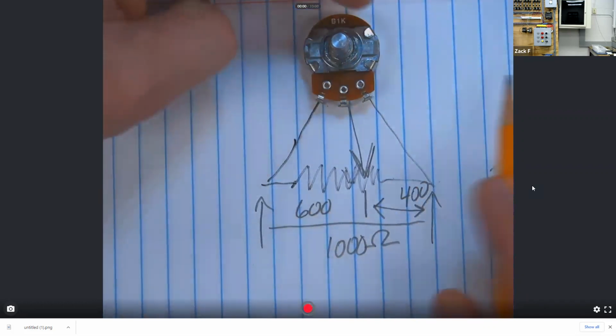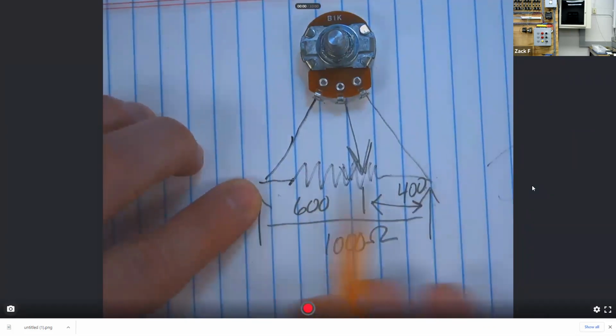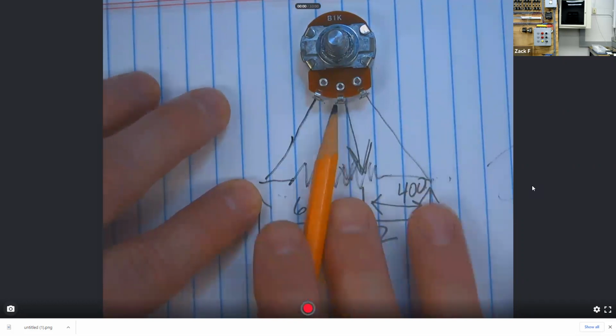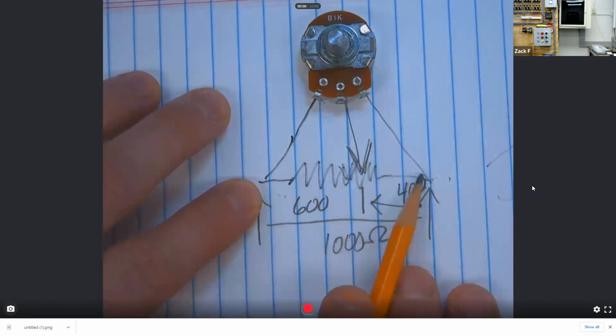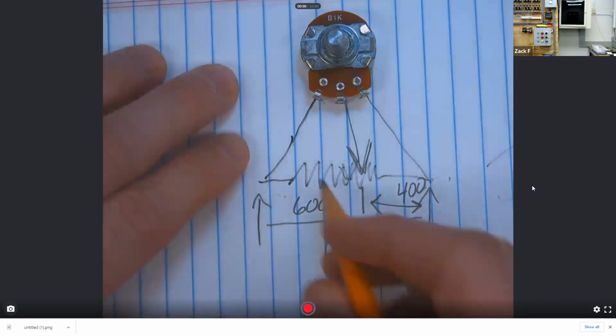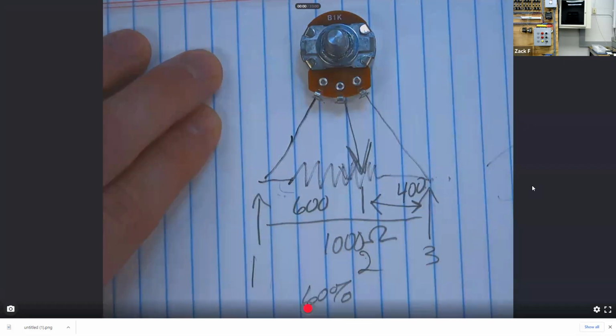But how the drive interprets this is, it'll put a voltage across pins 1 and 3, and then it will read where this thing is at and put it as a percentage of the total. Does that make sense? If this is pin 1, this is pin 2, and this is pin 3, it will use pin 2 as a percentage. So if this is 1,000 ohms, it's the same as saying 100%, and this is 60%, it will run the drive at 60% speed of whatever that parameter is.